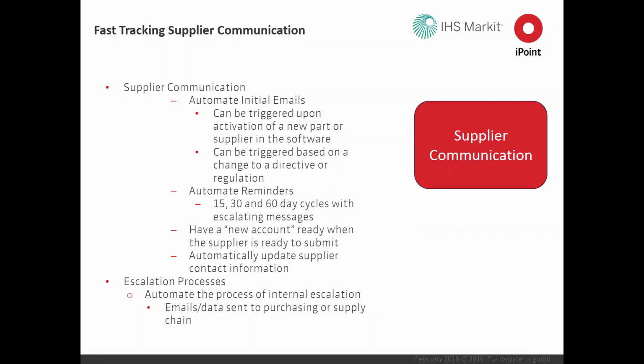And therefore, you're fast tracking their ability. They're not filling out first name, last name, company, etc. All of that information's been triggered for them. And that's going to help them as they decide how much burden this is placing on them to submit this data.